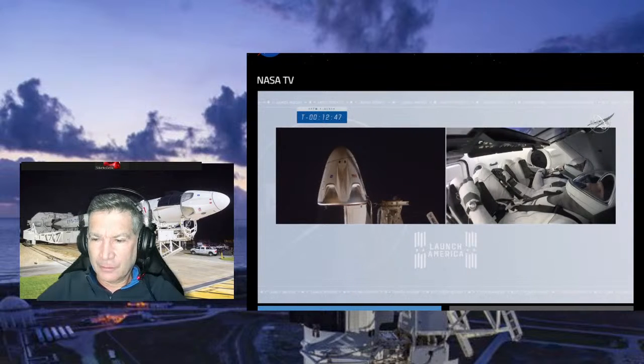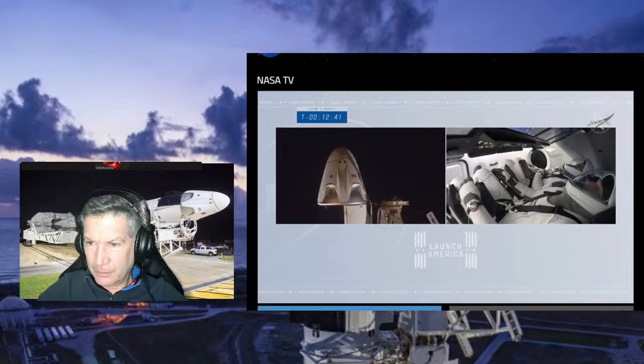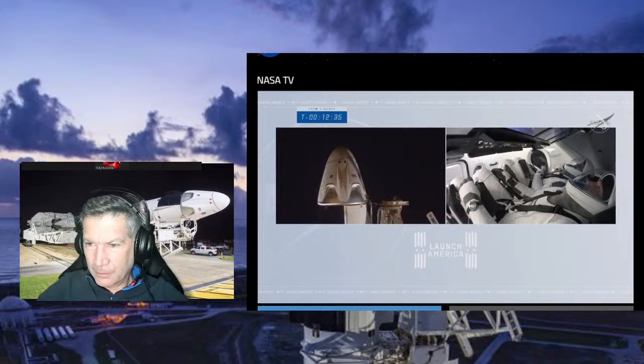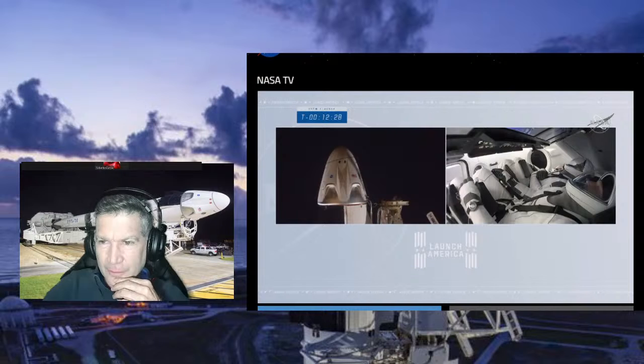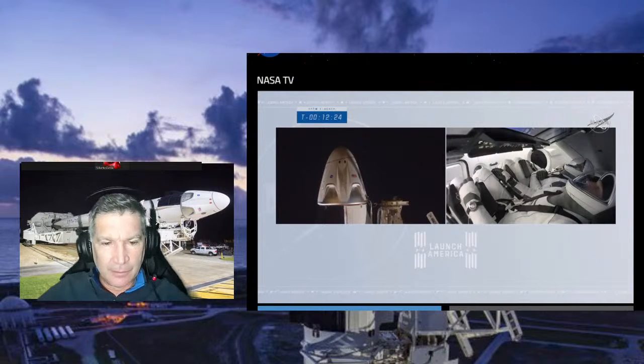Now at T-minus 5 minutes, we'll be in terminal count, and Dragon will transition to its internal battery power. We'll hear continued call-outs on the countdown net as we get close to 0 and to liftoff. But right now, 12.5 minutes to go, everything looking good. Leah and I will be commenting, but we're going to let you listen in to a lot of the discussion and just enjoy the last 12 minutes.